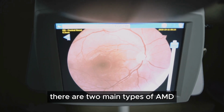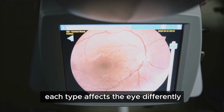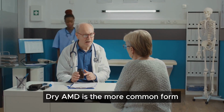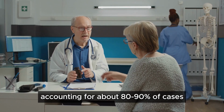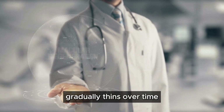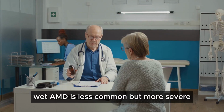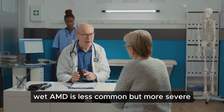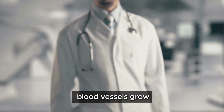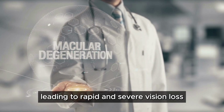There are two main types of AMD, dry and wet. Each type affects the eye differently. Dry AMD is the more common form, accounting for about 80-90% of cases. It occurs when the macula gradually thins over time, leading to a slow progression of vision loss. Wet AMD is less common but more severe. It happens when abnormal blood vessels grow under the macula, leading to rapid and severe vision loss.